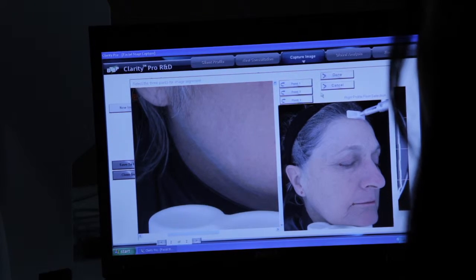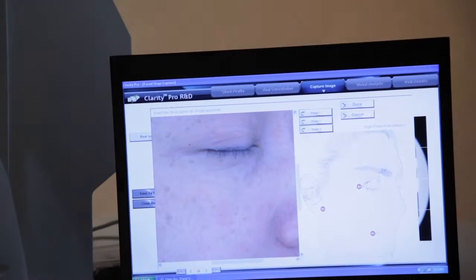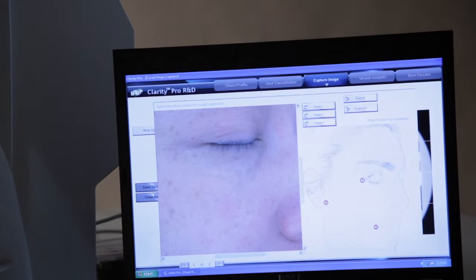The Clarity Pro R&D system measures lines based on their wrinkle profiles, which are essentially the length, the width, and the severity information. And that information is then classified into the different line categories, where we have the emerging lines versus the fine lines and the deeper lines of the skin.